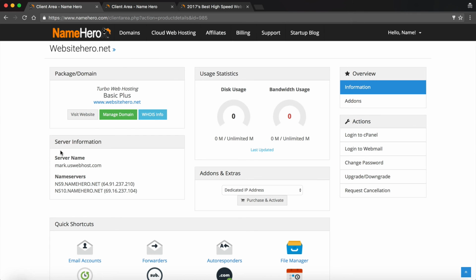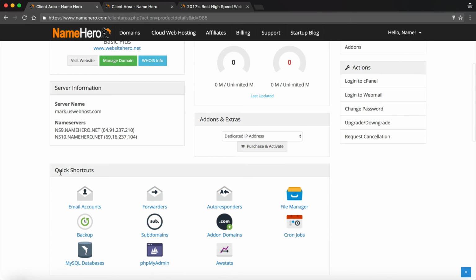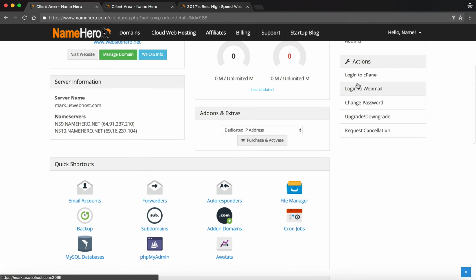But when we go back into our panel here, you can see that we've got all kinds of quick shortcuts and helpful information for cPanel. So you can see email accounts is probably one of the most popular that people want to get to, as well as our backups and the MySQL databases or Maria databases and all this good stuff. So you've got shortcuts here, or you can click right here and log into cPanel.